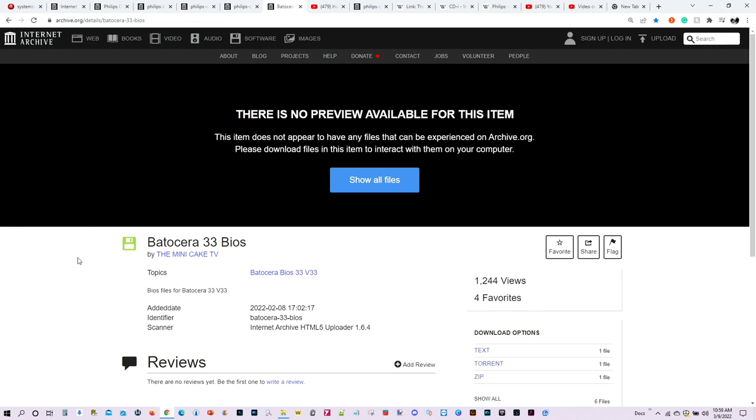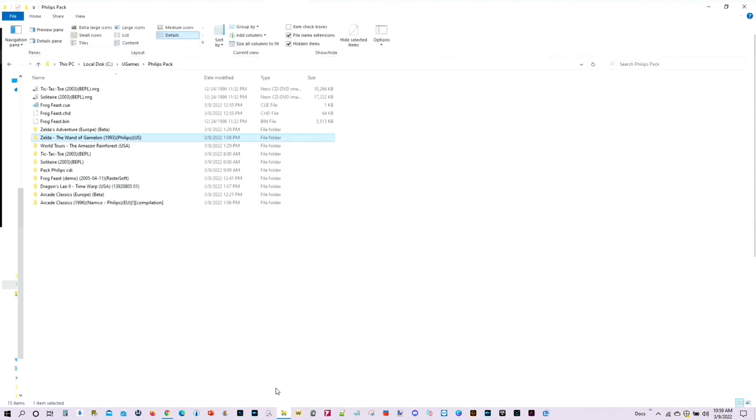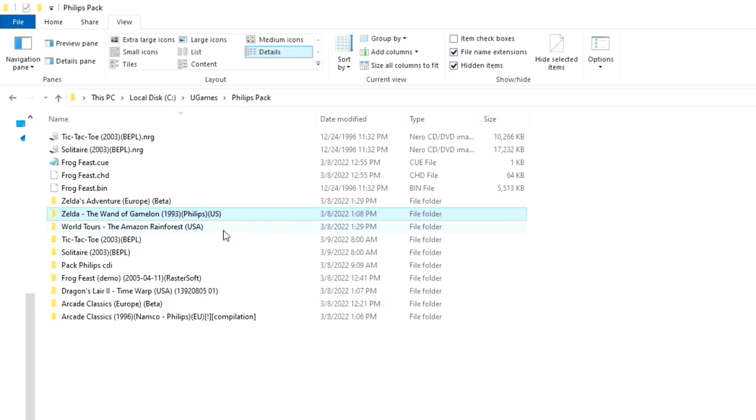Now, the second thing you also will need, absolutely essential, is the Batocera 33 BIOS files. Without these files, the Philips CDI will not work at all. So make sure you download this before you do anything else. Okay? Once you've downloaded the files, and I've got here my test files. Again, I've got different formats.